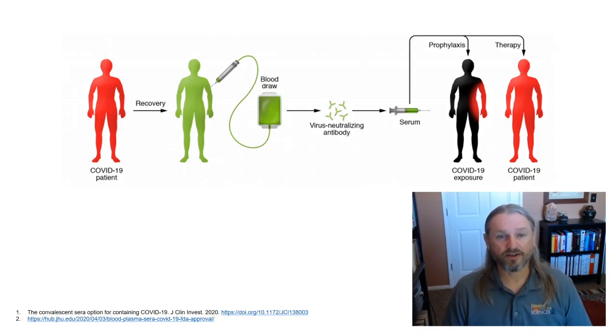Now, if we look at it from the current state of the pandemic, today there's been roughly about 330,000 Americans infected with the COVID-19 virus. And the vast majority of those people are going to recover. So there's a large number of people very, very soon who are going to have antibodies to the COVID-19 virus in their bloodstream. So what we're going to do is essentially harvest those antibodies from the people who've recovered from their COVID-19 infection.